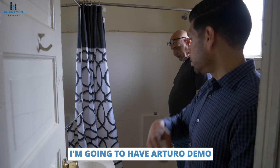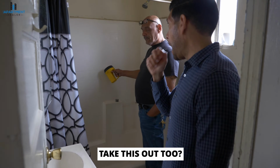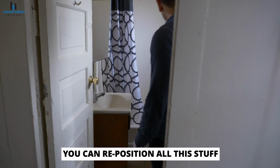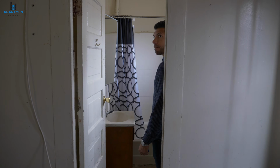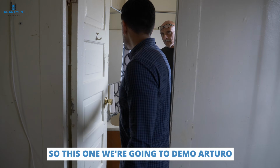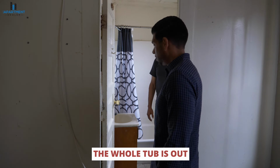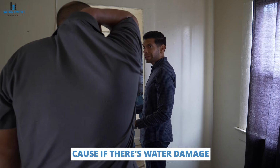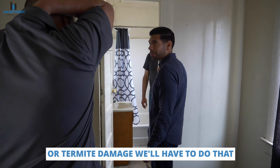I'm going to have Arturo demo, so he's going to take the whole tub out too. Okay, we need a valve, we can reposition all this stuff. So this one we're going to demo, all of it, the whole tub is out. They rip up the floor. I want to see how the beams look, because if there's water damage or termite damage, we'll have to do repairs.